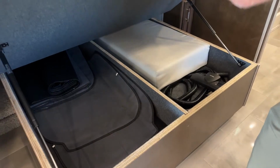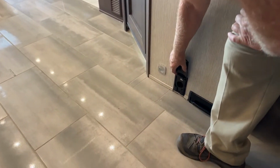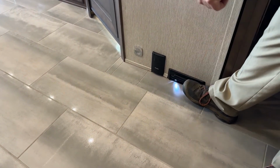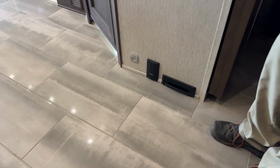And as long as we're looking at the vacuum hoses, I'll show you right here as your inside. When you plug your hose in there, it'll come on automatically. Otherwise, when you're sweeping your floor, you can sweep it up right there, lift that up, and suck it into the outside compartment.